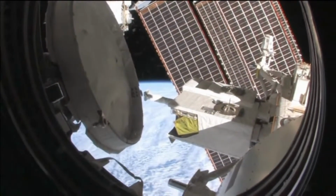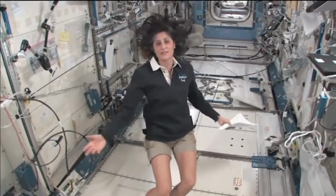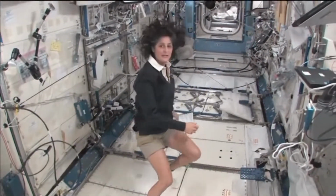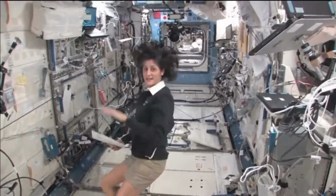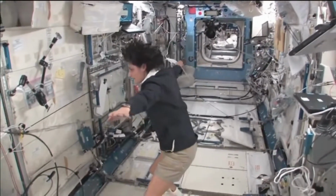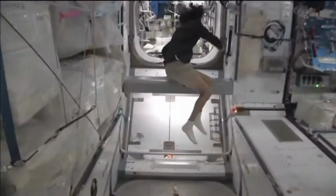Hello, I'm Sunny Williams. I'm up here on the International Space Station. Now, I'm going to say where we are. So right now, we're in the Japanese laboratory. It's one laboratory out of many here on the International Space Station. It's actually on the left-hand side. If I was the International Space Station and I was flying through space like this, my left hand would be where the Japanese laboratory is.